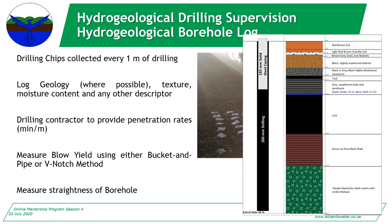Okay. Yes. Great. And then you can see there's my water strike on the contact between your shale and coal. You draw that in with just a blue line. Your blow yield is 0.2. There's no other water strikes in this hole.